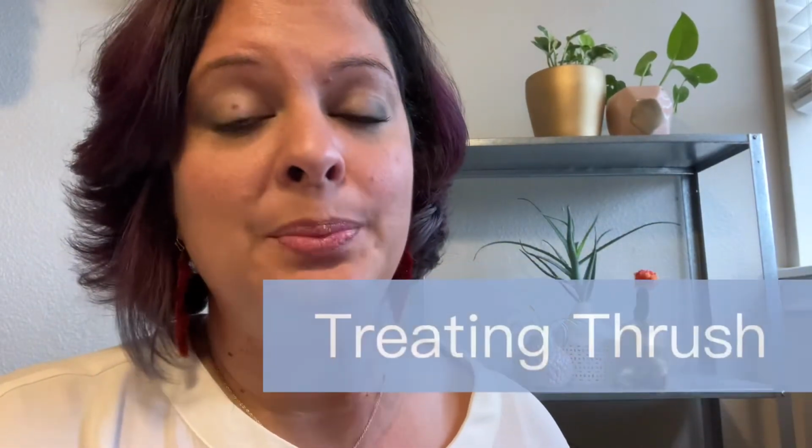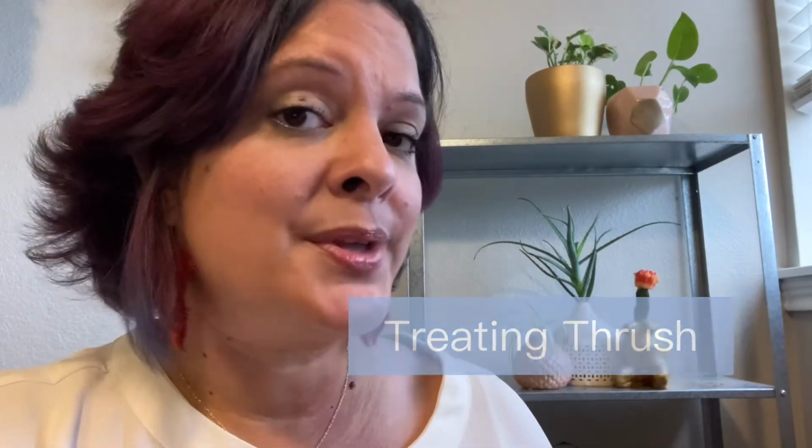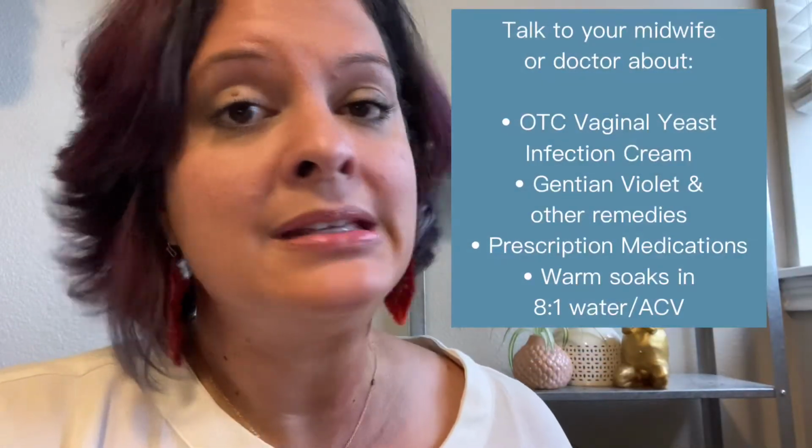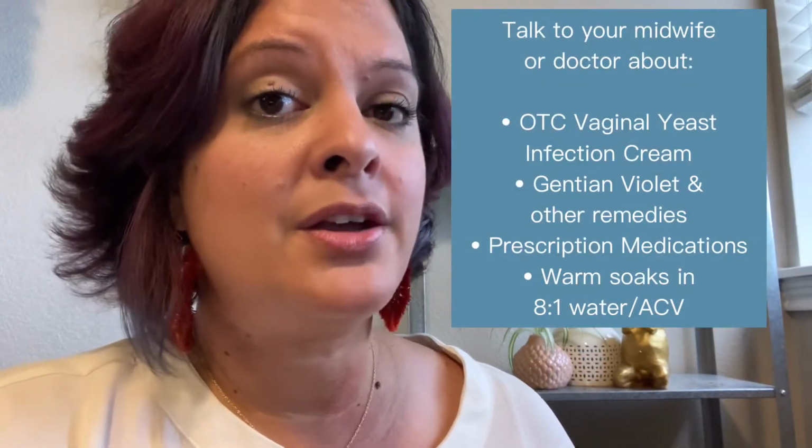How do you treat thrush? As with any type of infection, make sure you bring your healthcare provider into the loop. Now, a lot of parents will discuss with their healthcare providers things like using over-the-counter yeast infection creams that are intended for vaginal yeast infections but can work over the areola and nipple.